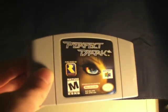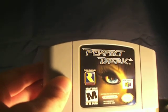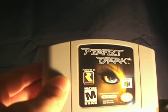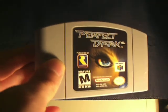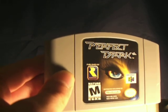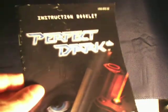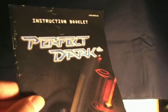Since Rare used the same engine that they did in 007 GoldenEye, this game looks just as good. I have yet to play it since I need to get the expansion pack to actually have the game look better. I could possibly play it without that, but judging by what it says in the manual here, I can't do that. The game has to run with the damn expansion pack. So that sucks, but that's fine.